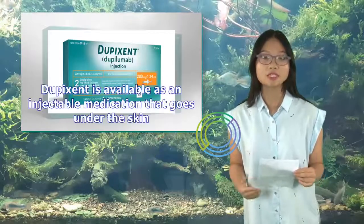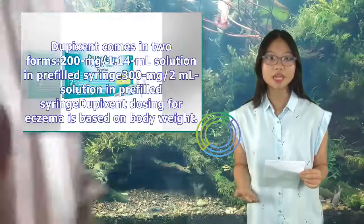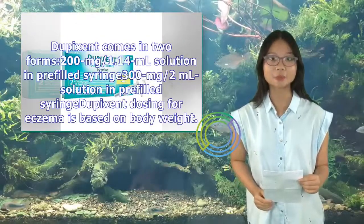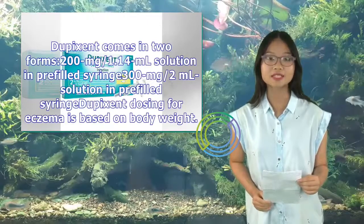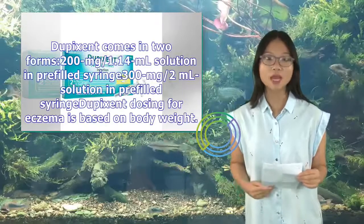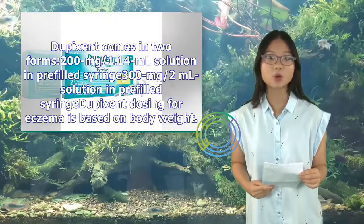Dupixent is available as an injectable medication that goes under the skin. Dupixent comes in two forms: 200 mg/1.14 ml solution in a prefilled syringe, and 300 mg/2 ml solution in a prefilled syringe. Dupixent dosing for eczema is based on body weight.